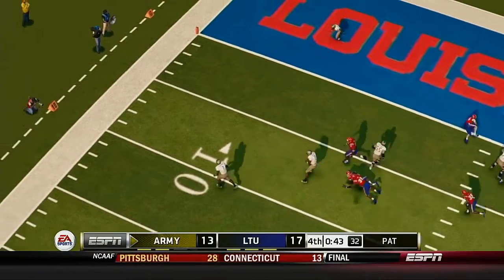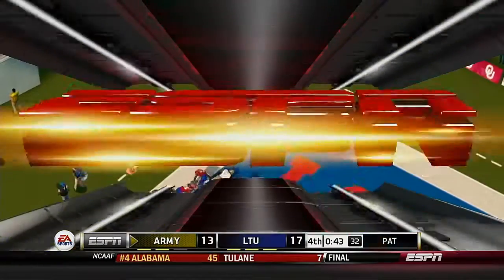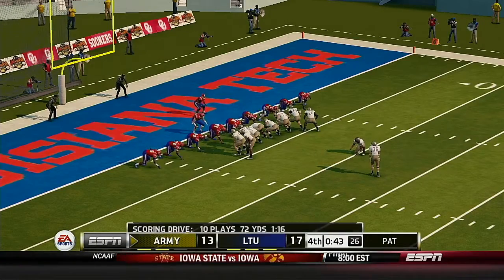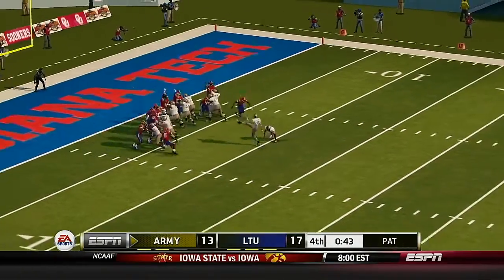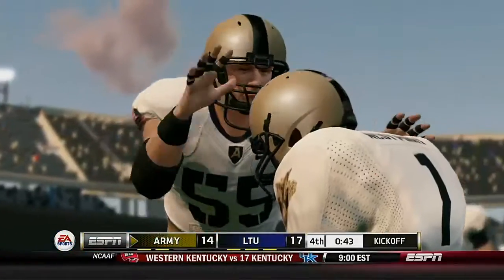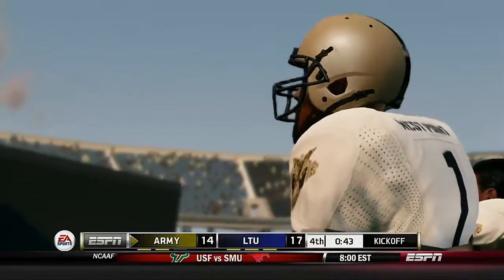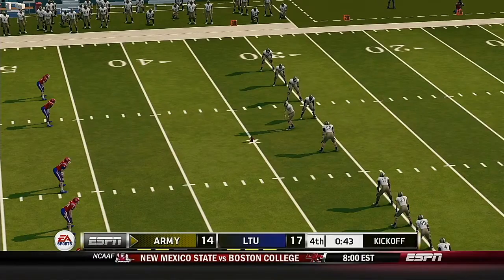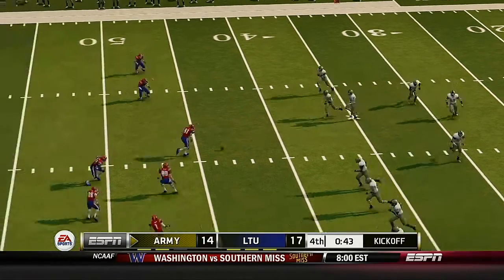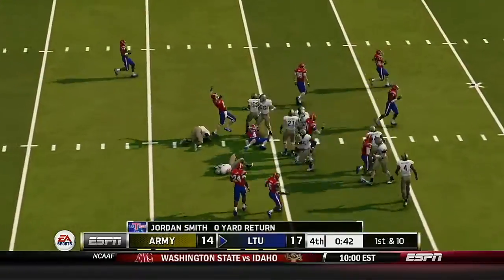Possession game, and this is where poise really takes over. Whoever shows it will win the football game. To draw within a field goal. And he tacks on the extra point. At the 46.